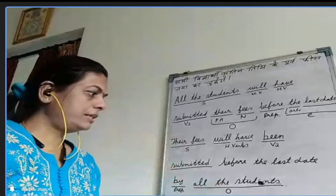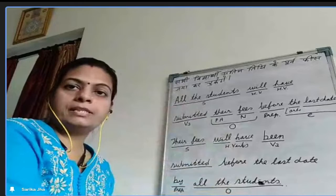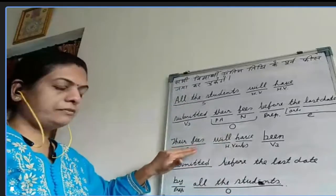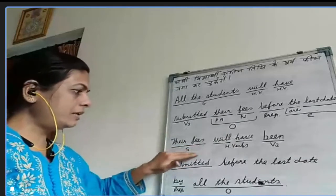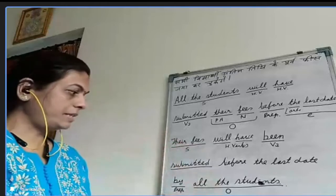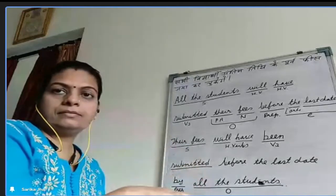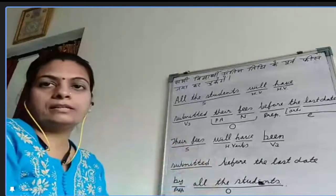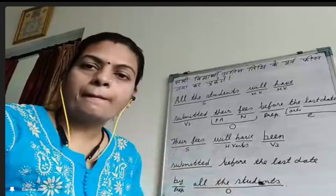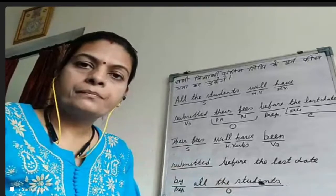It is also a right sentence, but we are talking about all the students, sabhi students. That's why we are taking there as a possessive adjective with the fees as a subject here, because we are specifying, I want to specify their fees. That's why I am writing their. Ma'am, if we say like अंतिम तिथि के पहले सभी विद्यार्थियों की फीस जमा कर दी जाएगी, हो जाएगी, so there is no need of using there in the sentence.